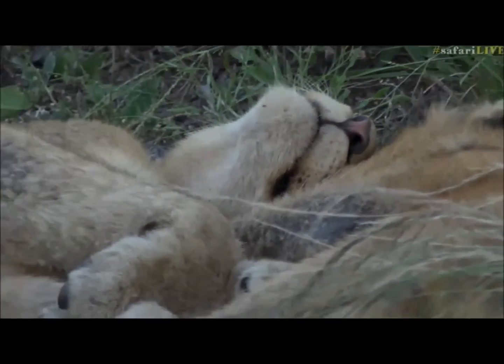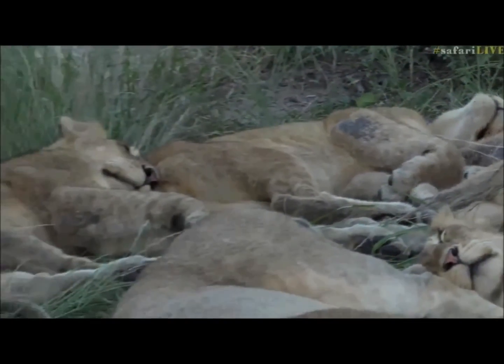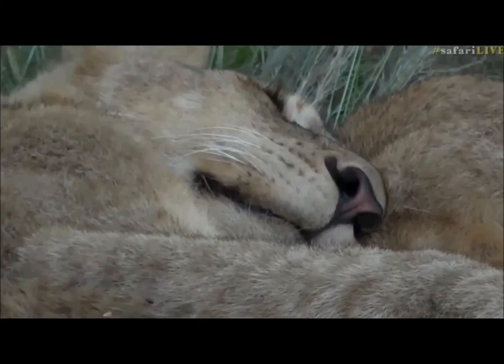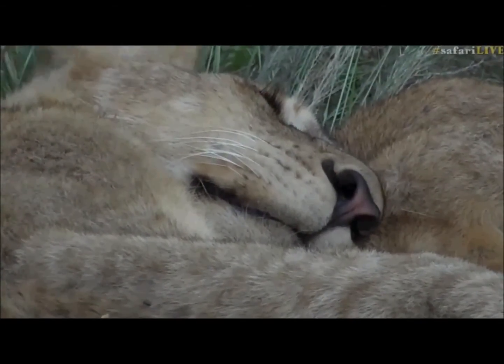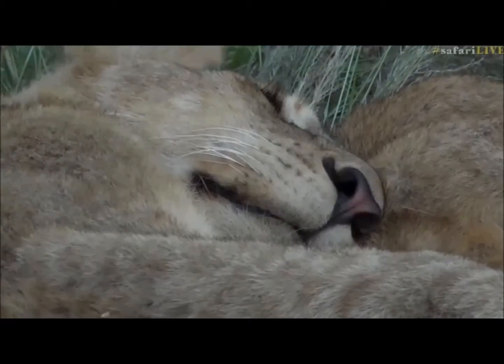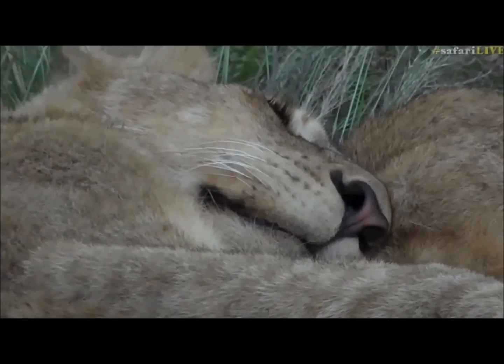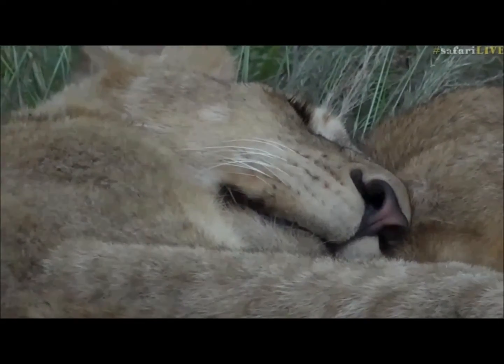There's a female leopard in this area called Moya, and her nose was pink until she was about 6-7 years old, so it's not really a true indication of age, but it is at least one of the signs that they could be aging as that nose starts to darken up a little bit. And you can see, there we go.